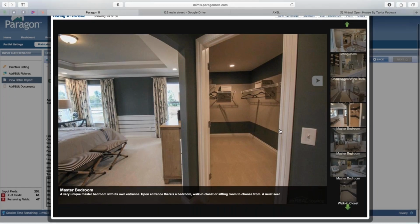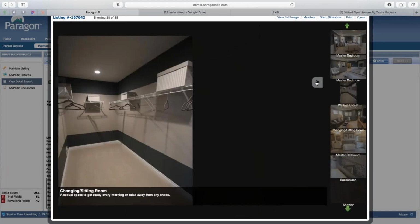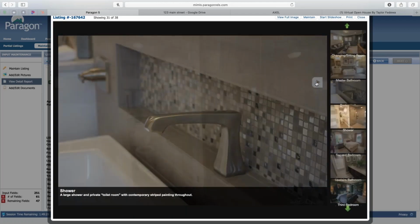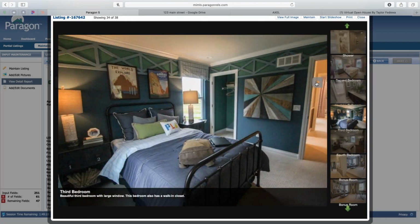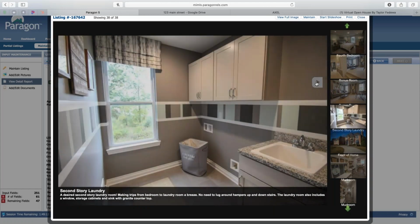So here are a few examples of photos, but also using the captions and descriptions. Now this is a big, beautiful home that's staged, of course, nicely decorated, but knowing that you can have that experience of what it's like to walk through the home, you get a feel for the layout just by the photos and the descriptions, with a couple of different angles of each room.